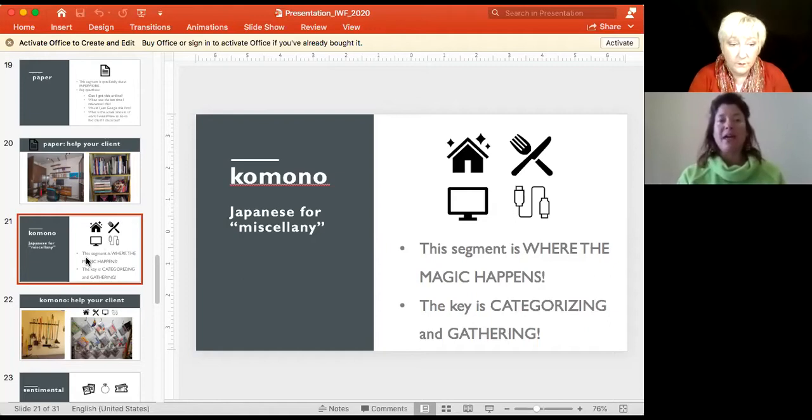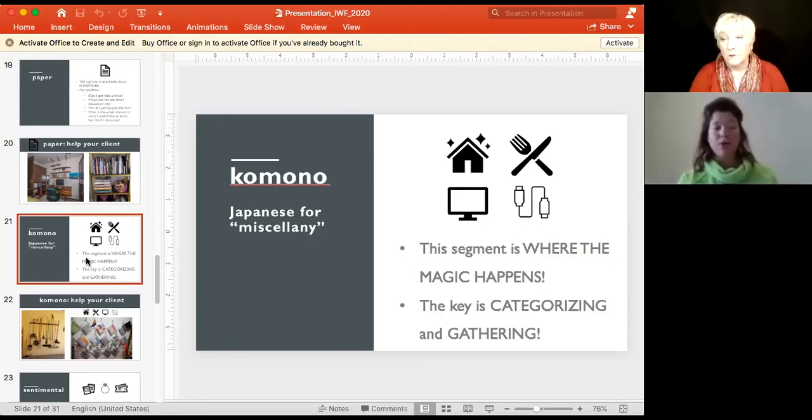And so again, kimono means miscellany in Japanese. And so this is the largest category, as you can imagine, because it's all of the other things that are not one of the other 4. And so we're going to do just like we did with the other categories. We're going to do it by gathering. And so there's sort of a process that you go through with kimono as well, going from easiest to hardest. And so you're going to want to divide your categories into smaller subcategories.